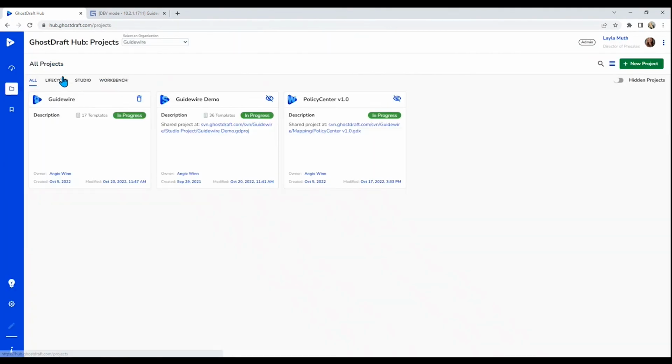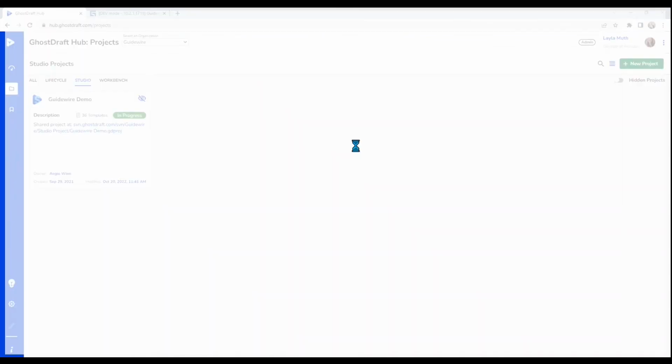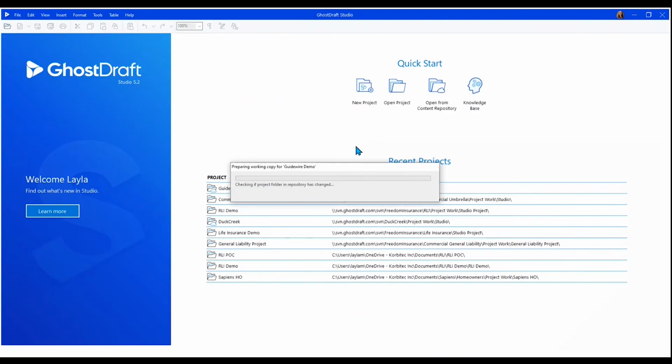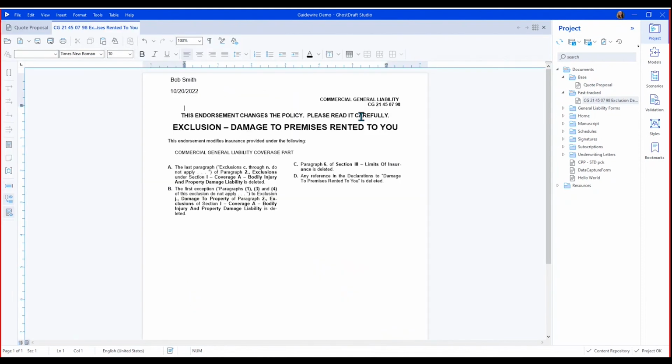And just to show you the back end of GhostDraft's touchless development feature, I'm going to open Studio, our development authoring environment, where non-technical users can author all the rules about how content should be automated. When I open the template in Studio, you can see that it already has opened our fast form document for us in preview mode. At the top, the insured name and effective date have already been added.